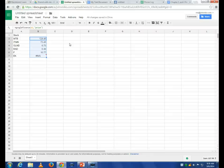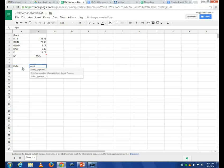Has anyone ever used Google Translate? Yes. Okay. Well, they have a function in here for Google Translate. So if I typed in hello, and I use Google Translate, and I reference A10, and then it wants the source language, so that's in English. So EN is the short code for English. And let's say, what language do I want to translate that to? Italian? What, you think that's IT? I think it's probably IT.